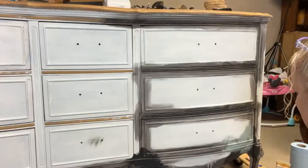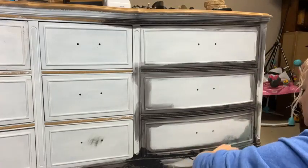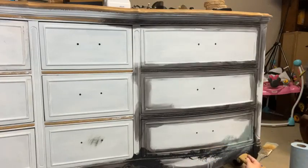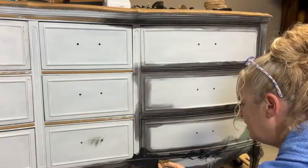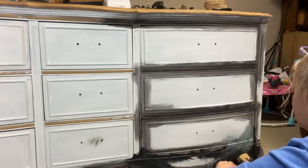It just seems like it needs to be nice and cozy, and I'm putting a little extra texture in here. You guys, I love how Vintage Duck Egg comes together with Midnight Sky. It's just a pretty blend.